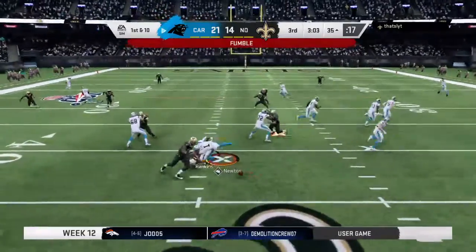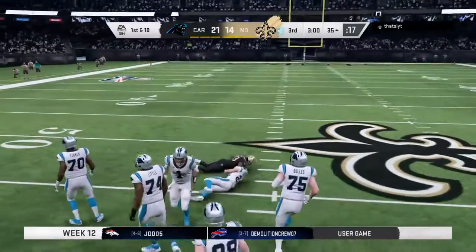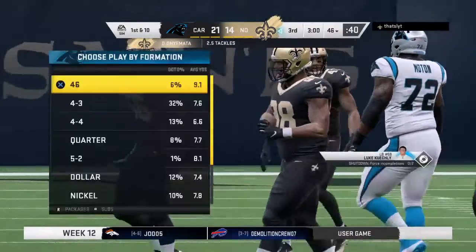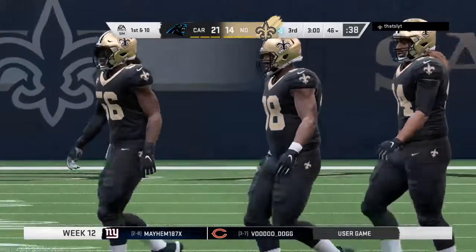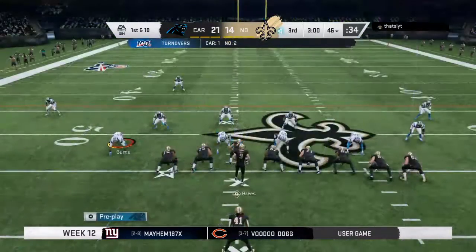On 1st and 10, Newton. Cam fighting. He lost the football. It's out. And they will set up shop at their own 46-yard line. He let one slip away last week as well, so now 2 fumbles lost in as many weeks.